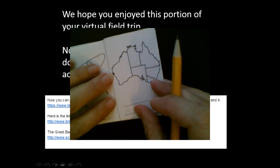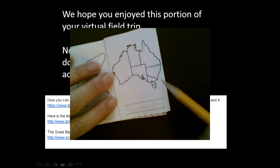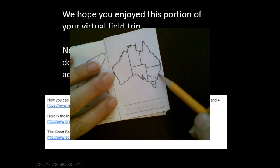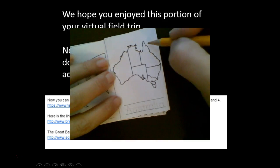Let's go on to Australia. Here's the continent and country, and it shows all of the states. Remember we went over here to Sydney? That's where the Opera House was. We also went up north, and that up north is where the Great Barrier Reef was. Let's kind of color that where the Great Barrier Reef was.